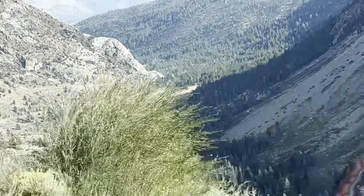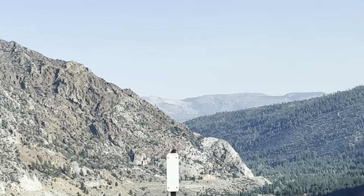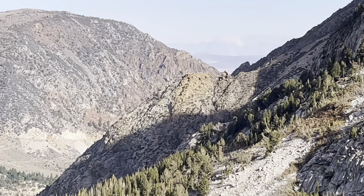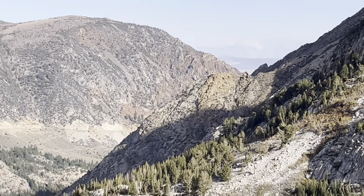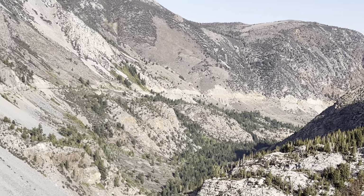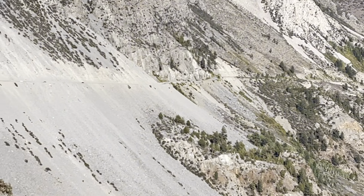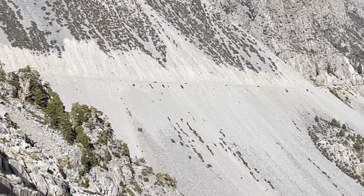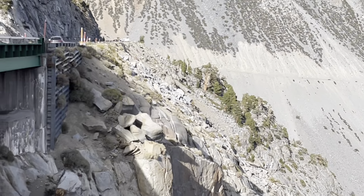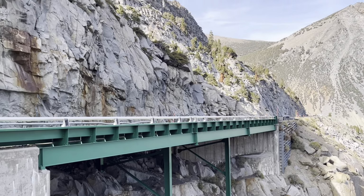The summit is just under 10,000 feet for this road, so you're getting up there. Quite the roadway they've built here. Hard to believe the old 36-foot school bus made it up this.